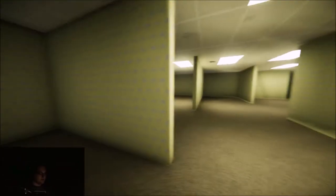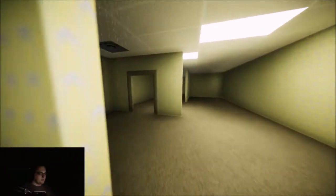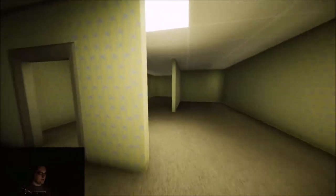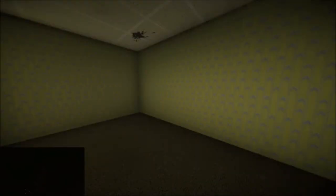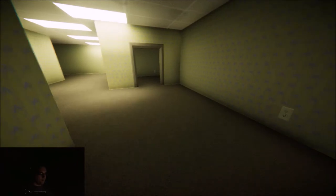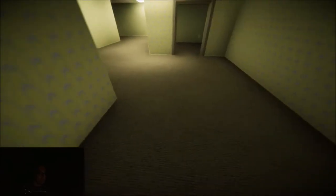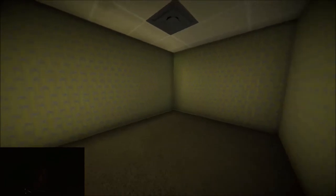Oh, that's a dead end. I'm hearing a sound coming from over here, though. It's kind of a creepy sound. Whoa. Okay, that's trippy. Oh, it stopped moving. Alright, I know that was moving. I was not going crazy. I already went this way, right? Okay, dead end. Oh, it's moving again.